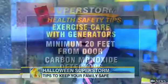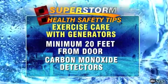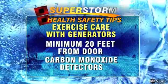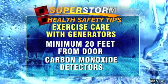You want to use your generator at least 20 feet away from any doors, any windows. And if you have carbon monoxide detectors, make sure the battery in those is working. You want them anywhere people are sleeping. It's an avoidable risk. 15,000 people go to the emergency room. These are preventable deaths and injuries.